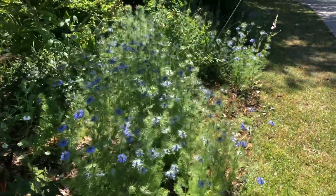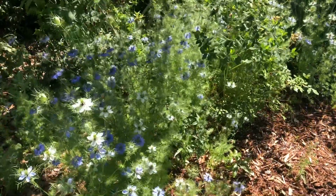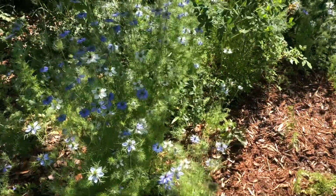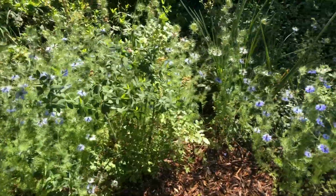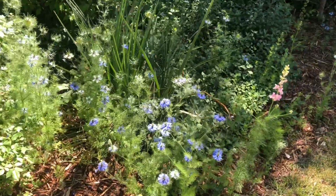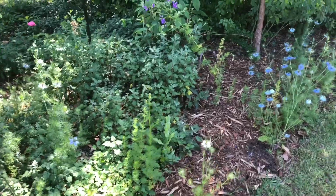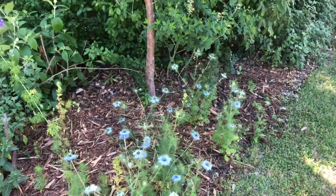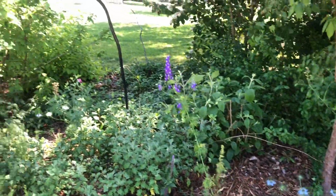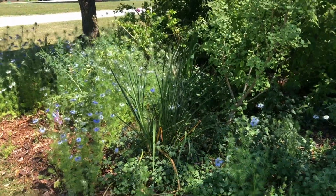Overall, it's amazing how drought tolerant the self-sown flowers, the poppies, larkspur, nigella, all are, and how the trees and shrubs and perennials are the first things to wilt. So there's something to be said about the vigor of annuals. Because I have not watered this bed in like 3 weeks. And nigella hasn't skipped a beat, but everything else is looking droopy.